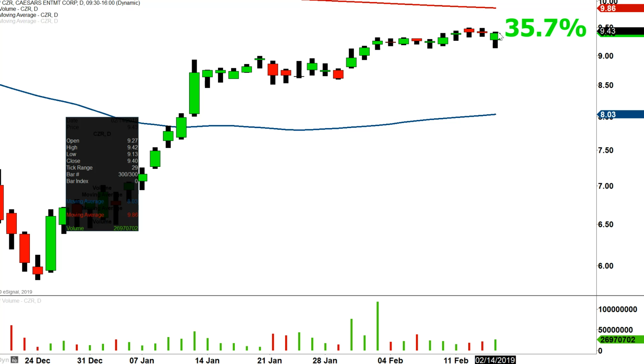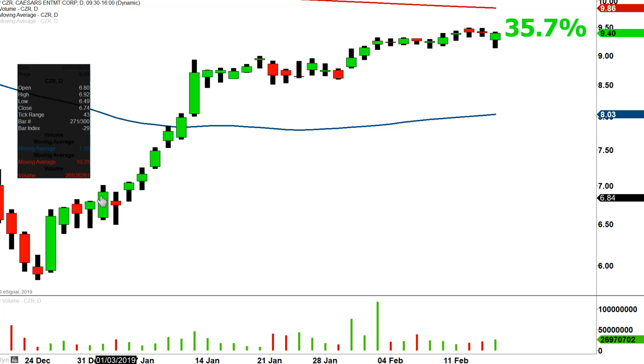Now, don't go and buy because remember that the trampoline strategy identified it way down here. So I'm not saying to buy it now. My point is that the people that bought down there could still potentially be getting more gains out of it. But there we go, 35.7%, a good solid movement there. That one has been a multi-week hold, but it's been a pretty straightforward trade.